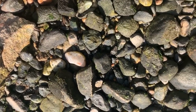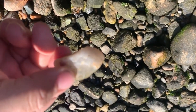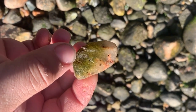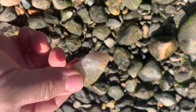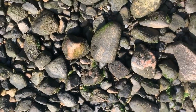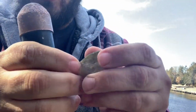Even in a place that doesn't have quartz, every now and then you luck out and find a little tiny piece. Now if you really needed to, you could knap this down. It's small, but you don't need very large to use as a hunting instrument. So if you knap this down, the smaller pieces are going to be harder, but we'll give it a quick try.